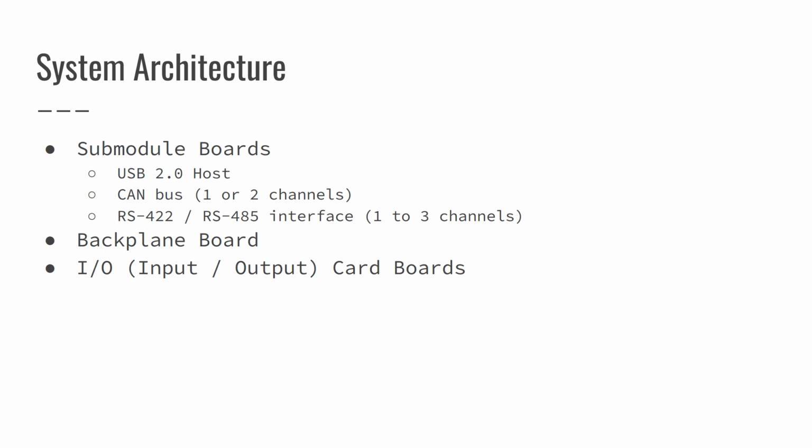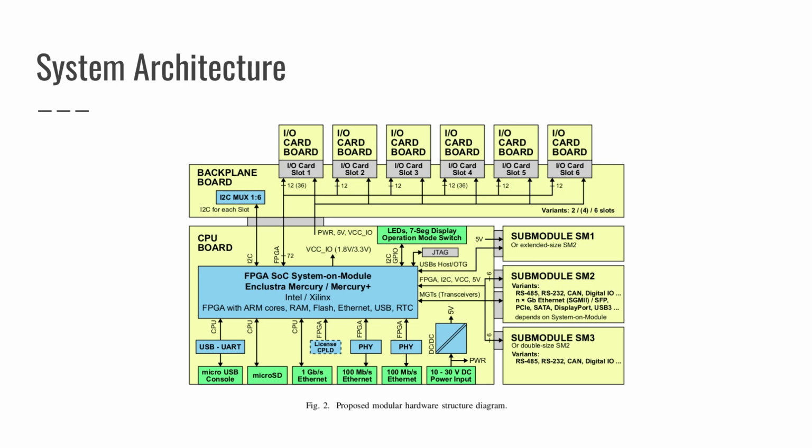Apart from that, they have some module boards which basically contain the USB ports, the CAN bus, and the RS422 or the RS485 interface. Apart from that, they have a backplane board and input-output card boards. So this is the overall diagram of the system architecture. So they have a backplane board. They have a CPU board which contains the actual FPGA and all the peripherals. They have the sub-modules, and they have the input-output cards. Thank you.